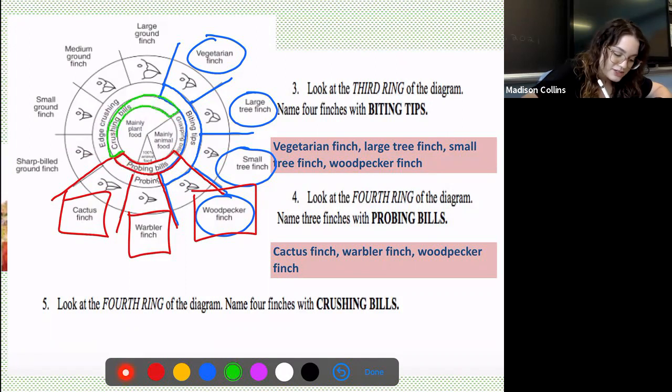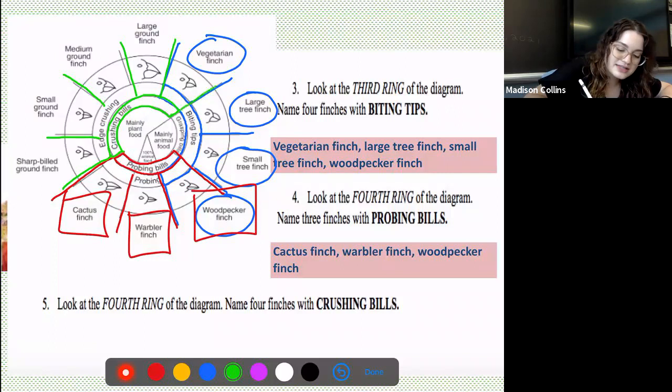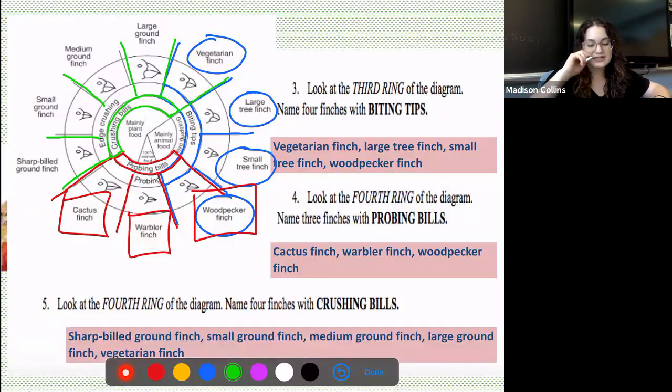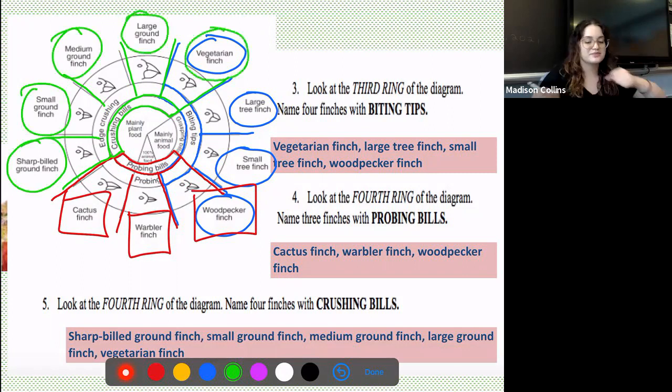All right, and go ahead and pause this video, write down your answer, and press play when you're ready to review it. Right, so for our crushing bills, again, I've highlighted in green so we can focus in on the sharp-billed ground finch, the small ground finch, the medium ground finch, the large ground finch, and there's actually 5 options here. You could have also said the vegetarian finch. Okay, so it only said to name 4, but there were 5 options. You could have said the sharp-billed, the small ground, the medium ground, the small ground, or the vegetarian. And look at that, we actually just used all of our finches with those 3 questions. That's cool. All right, moving on to the next.